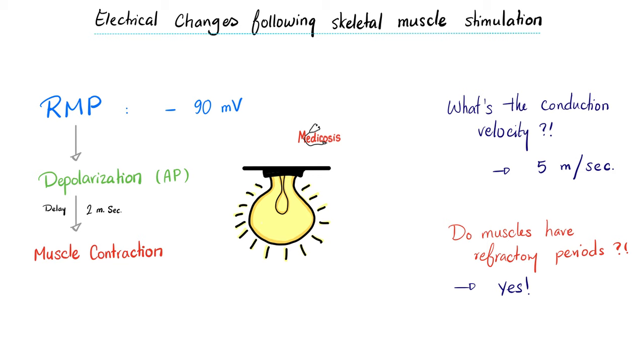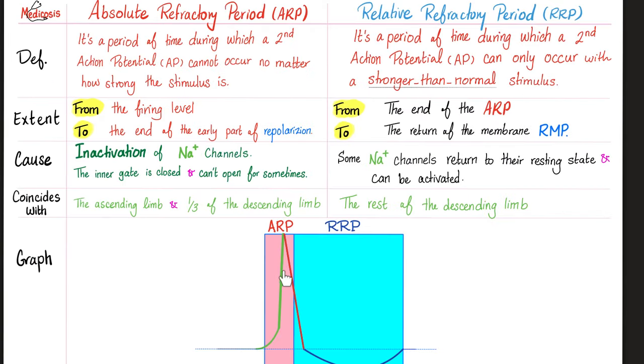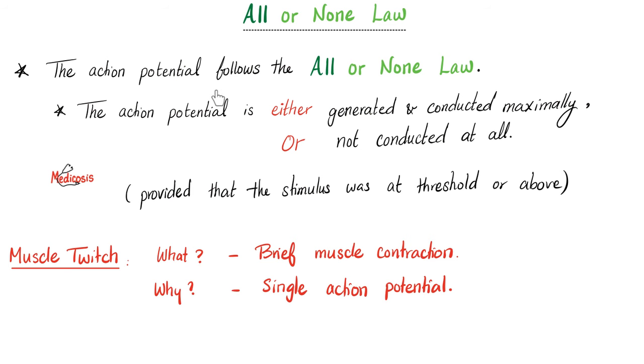What's the conduction velocity? 5 meters per second. That's pretty stinking fast. Do muscles have refractory periods? Yes, just like nerves. They have an absolute refractory period and they have a relative refractory period. Do muscle fibers obey the all or none law? The answer is yes, just like nerve. What is a muscle twitch? It's a very, very fast, brief muscle contraction due to just a singular action potential.